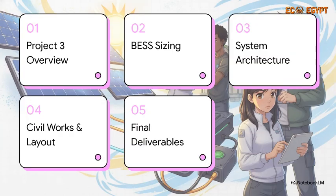Here is our roadmap from concept to blueprint. First, an overview of Project 3. Then, BESS sizing calculations, system architecture and equipment, civil works and site layout, and finally, those crucial final engineering deliverables.